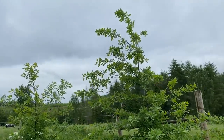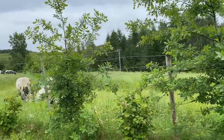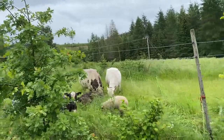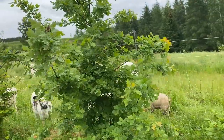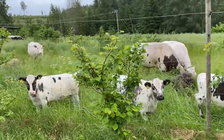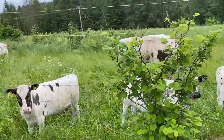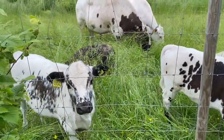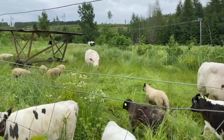Some really nice growth on the oaks here. These are what I call the avenue plantings, just to make use of the road space that's not used for anything else. So we've got oak and chestnut on 4-meter centres with hazels in between often. Hello, little ones. What wonderful grass you've got.